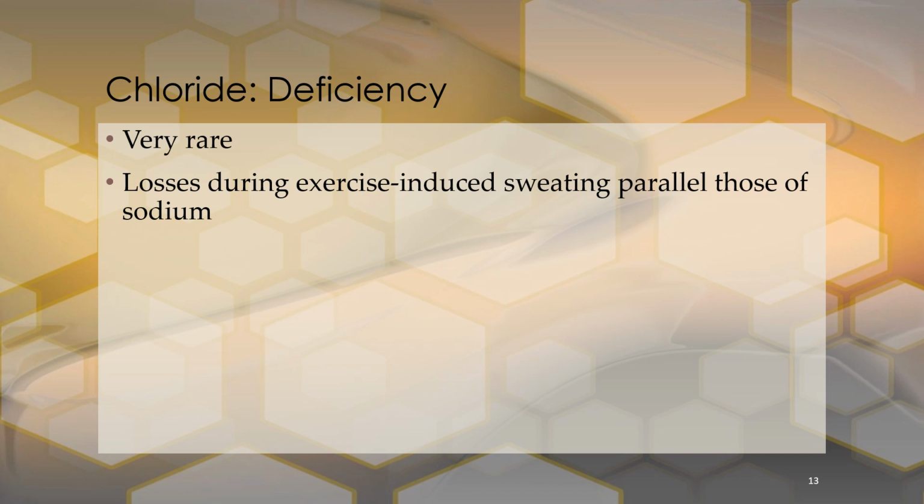Symptoms of chloride excess, or hyperchloremia. Chloride excess is less common and is typically associated with dehydration or an imbalance in the other electrolytes. Symptoms of chloride excess may include excessive thirst, dry mouth, high blood pressure, and metabolic acidosis, which is a condition when the body becomes too acidic.